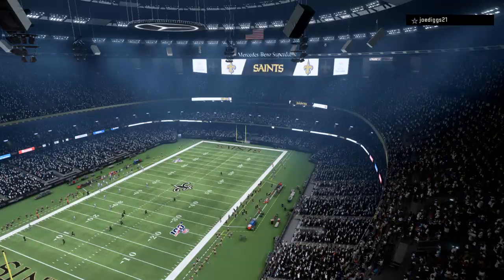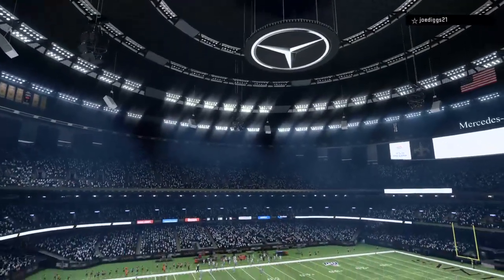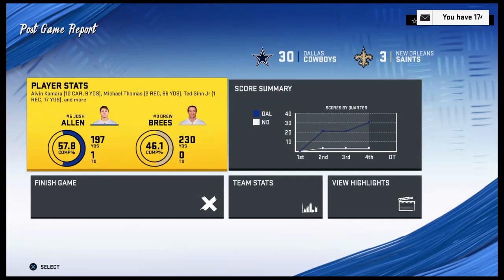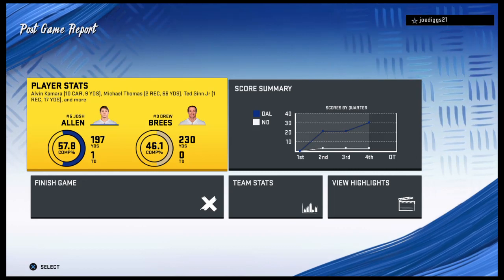So for Dallas, they finish a perfect month of September as they move to 4-0 on the new campaign. And they will head back home next week. Meanwhile, for the Saints, they'll drop down to 1-3. And they'll get a chance to redeem themselves at home next week.